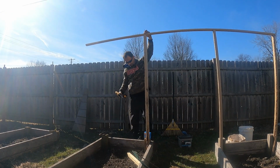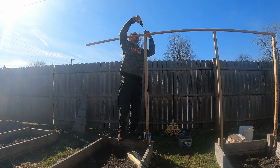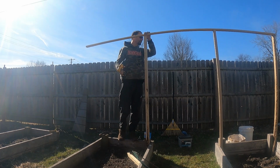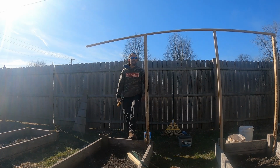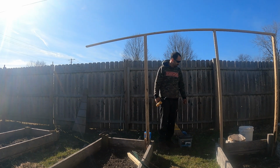With the wood sides that we do have, we have 1x1, so you want to use screws or pre-drill a hole so you don't split the wood. And we're doing ours kind of like an arbor, or with an arch in it.